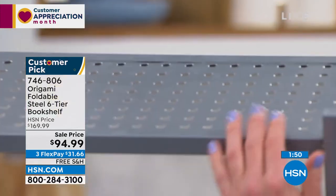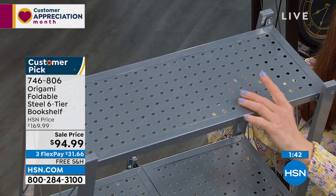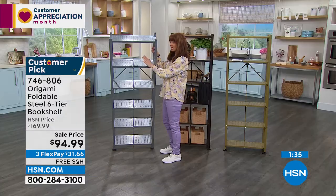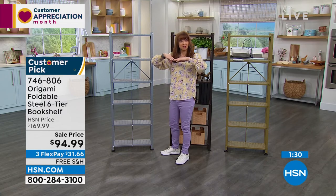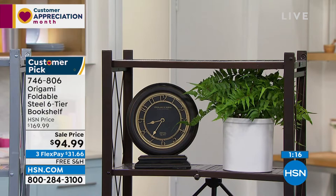But rather than the wires or the bars that a lot of the other origamis have, this has almost like that mesh design that we're talking about, which is great if you are using it for plants or seedlings or orchids, but it's also great if you are putting canned goods on this like I do, and you don't want the cans to remain level, even if it is for your decorative items. It shows off any of your decorative items beautifully. Metallic silver, the vintage bronze, or that wonderful brushed gold.